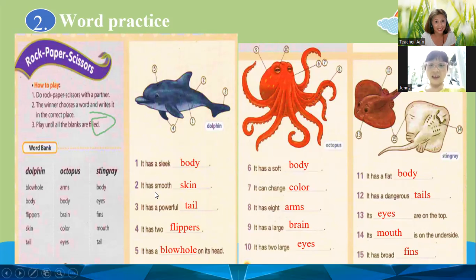What color do you like for the octopus? Orange. Wow. I don't see an orange octopus. Purple. White. Oh, you see purple? Yes. But I don't see orange and white. I haven't seen orange too. I only see white.